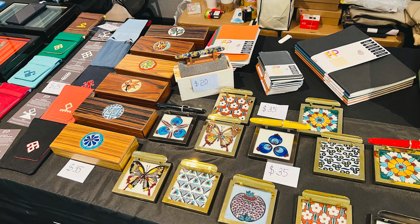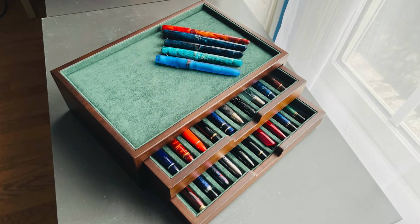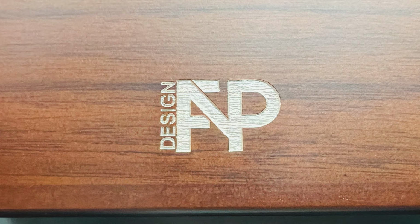I have previously reviewed some of their storage options, and I get good use out of both of them. There was the block, as well as a 20-pen case. In each of these items I have reviewed, the first word that comes to mind is quality. The quality and craftsmanship are top-notch, and the prices are fairly reasonable as well. Well, the main item I have for you today is more of a premium specialty item, but their standard line of products have prices which are well below the quality of what you receive.